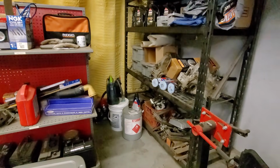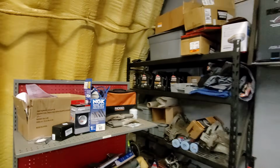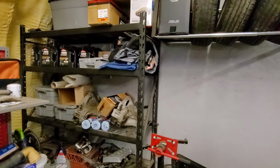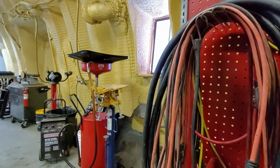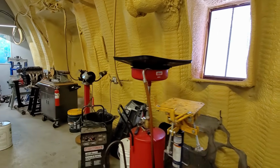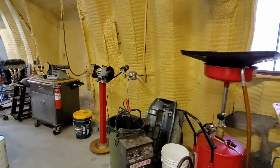Scrap metal. I do lots of fabrication and random stuff. You can never have enough scrap metal. Tire rack. I have a waste oil, my tranny jack. Those live in this corner. Battery charger just gets moved around where I need it to be.